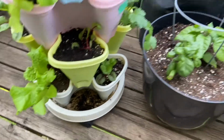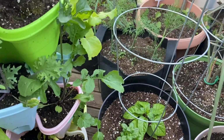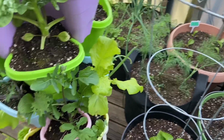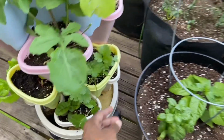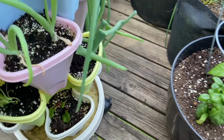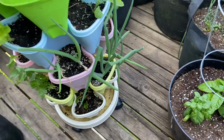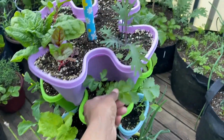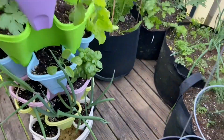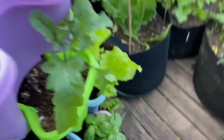These are all of the leafy greens that I'm growing in this grow tower, and they look so beautiful. Some of the plants are going to flower. I'm going to harvest them and make a fresh salad. That's cilantro right there, and some onions that I got from the grocery store. I cut them down, then I plant them into the grow tower right here.